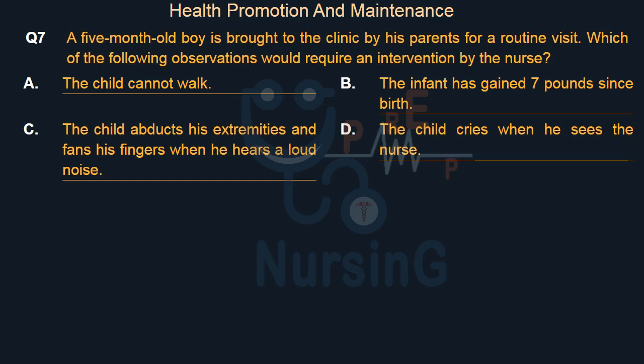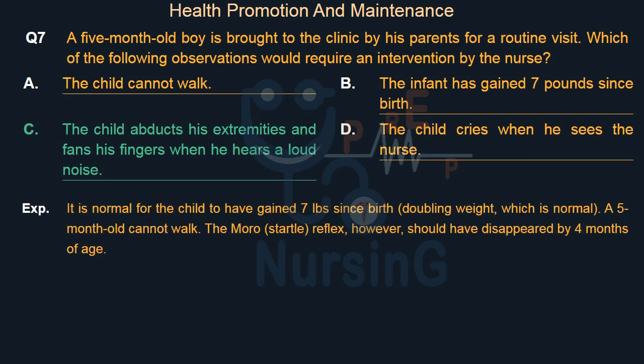Right answer is Option C. The child abducts his extremities and fans his fingers when he hears a loud noise. It is normal for the child to have gained 7 pounds since birth, doubling weight, which is normal. A 5-month-old cannot walk. The Moro, startle, reflex, however, should have disappeared by 4 months of age.